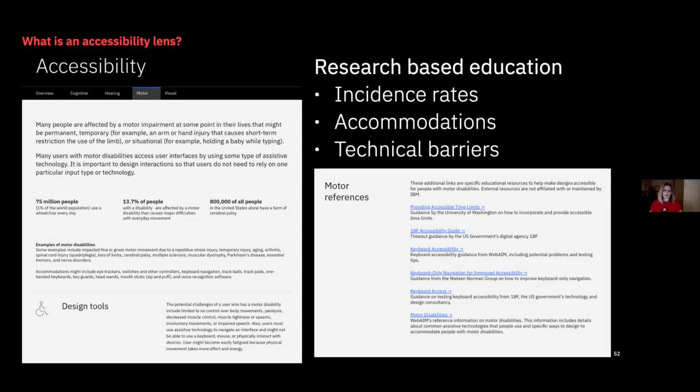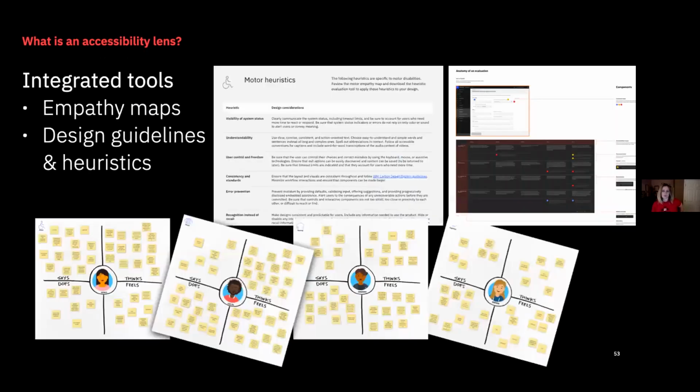We're providing examples, causes, and conditions that lead to the disability, what accommodations are needed, such as the types of input devices and specialized software, technical challenges that need to be kept in mind as we work on our design, and empathy maps created from the research. I'm going to talk a bit about that and show those in a second. And those are shown actually across the bottom of this chart.